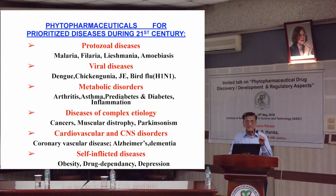Well, the disease priority area, that 21st century, what are the diseases? That's the last slide which I am projecting. The protozoal diseases, of course, malaria, filaria. Of course, we are getting away from it, but we have to take care of still the malaria and filaria. Of course, viral diseases, big alarm, sometimes become an epidemic, and viruses, they change their profile because of the mutation taking place. So we have to be extra cautious when developing drug for the viral diseases.